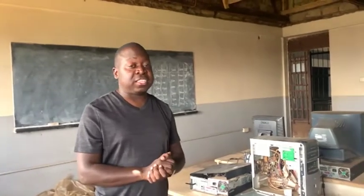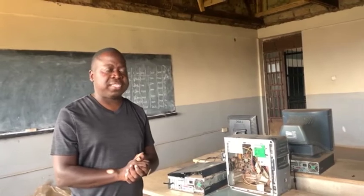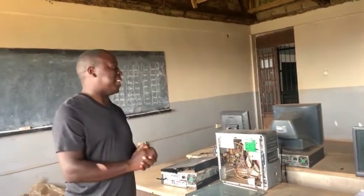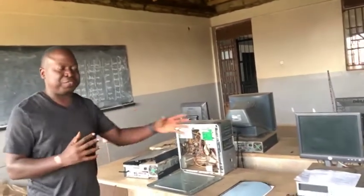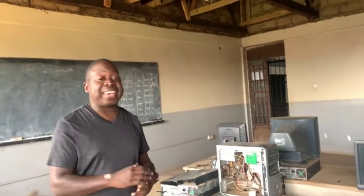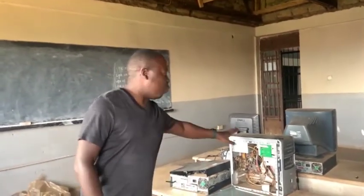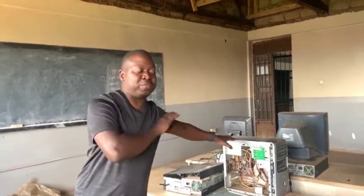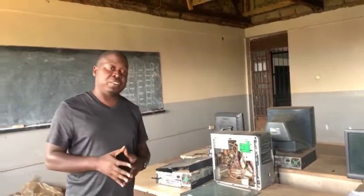Given that some of our classes, like our first grade class, have around 60 students, imagine having 60 students trying to share a lab like this. So we have shifts where they share this lab. It gets kind of cumbersome when you have that many students. I'm not even talking about replacing these computers. I just want to add some more computers to this lab.